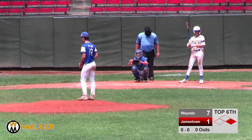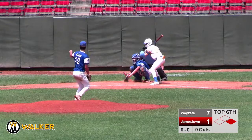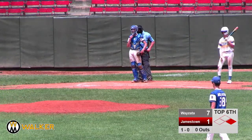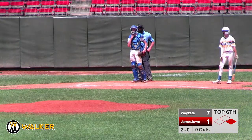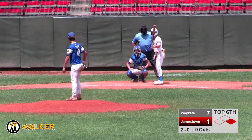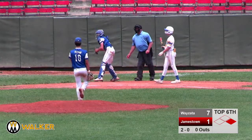Ball to Cameron Ebler. It's 1-0. There's 1 runner on, and there are 0 outs. Very open stance for Ebler. There's ball 2. See what he can do against Nino. Nino is just struggling right now. And the pitch. Way outside. 3-0.